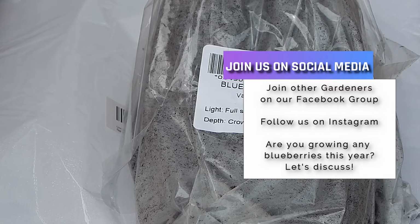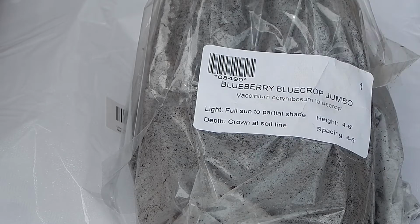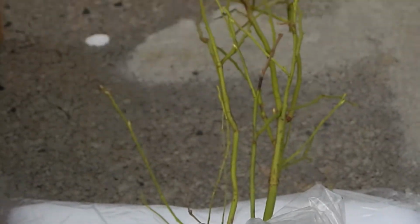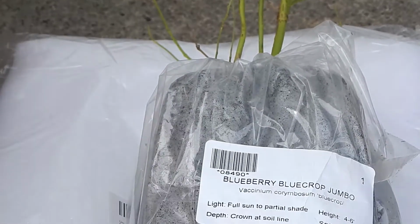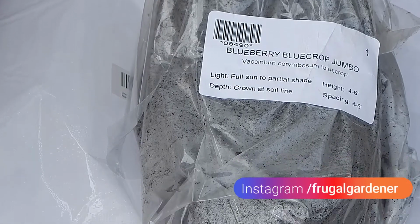I get at least one new one every spring. We are not at spring yet. We're about a week and a half away. This is the largest one that I have ever purchased, and I'm expecting great things from it.